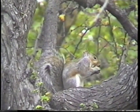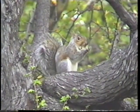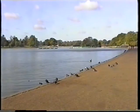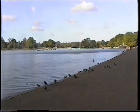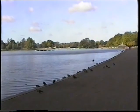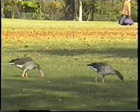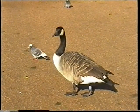We're in Hyde Park at the moment, in the middle of Hyde Park, right in the centre of London. Big birds.